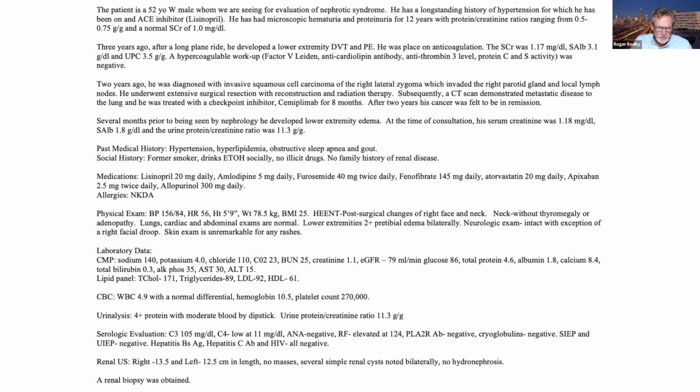Steve, what did his urine sediment show? He had like 10 to 15 red cells per high power field. He didn't have any white cells.